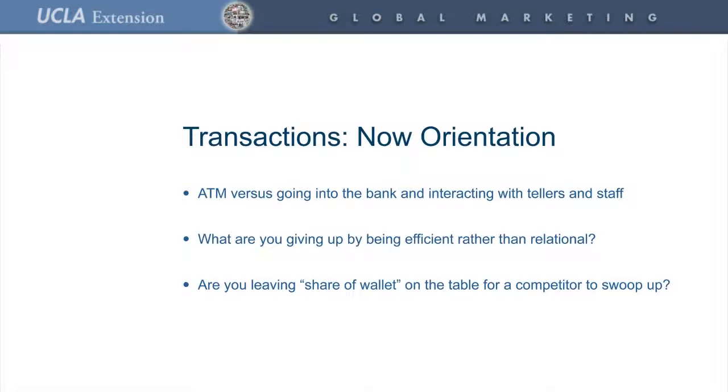Transaction-oriented companies often want as little human involvement as possible, minimizing contact. The focus is on getting the money and getting products and services out. Think about an experience you've had at an ATM. That's the automated teller machine, often outside a bank that's filled with people. It costs money for a bank to have a human teller serve you.